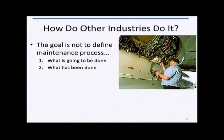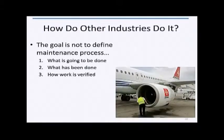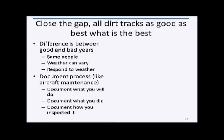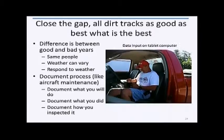If we look at aircraft maintenance, again, it's what's going to be done, what has been done, and then how the work is verified. Just like you would in surgery. Same people, weather could vary, we have to respond to the weather, but we're going to document processes.